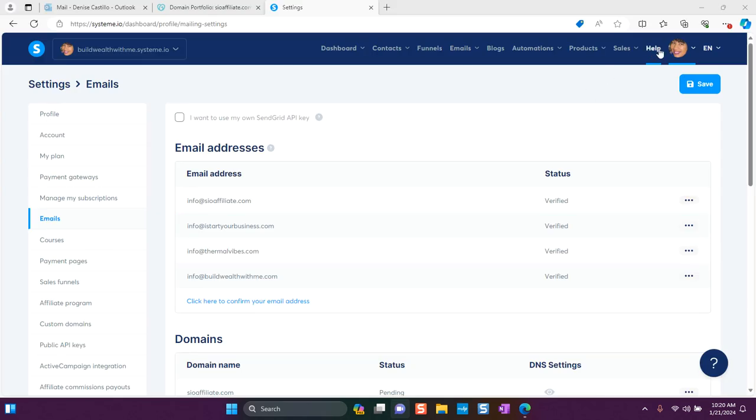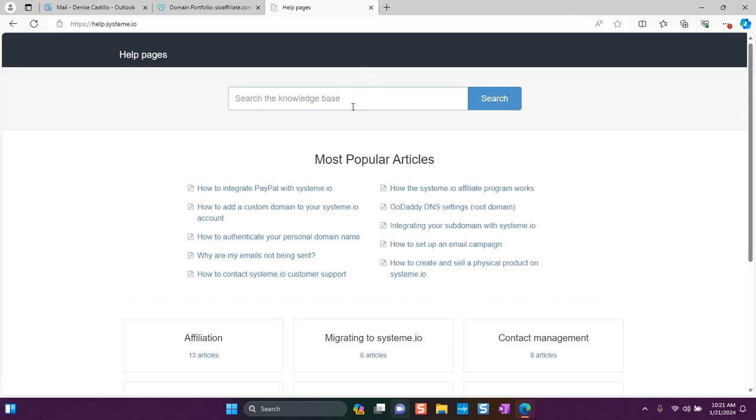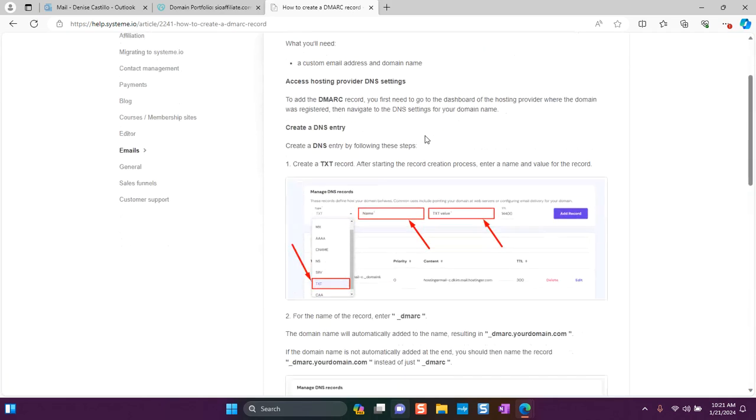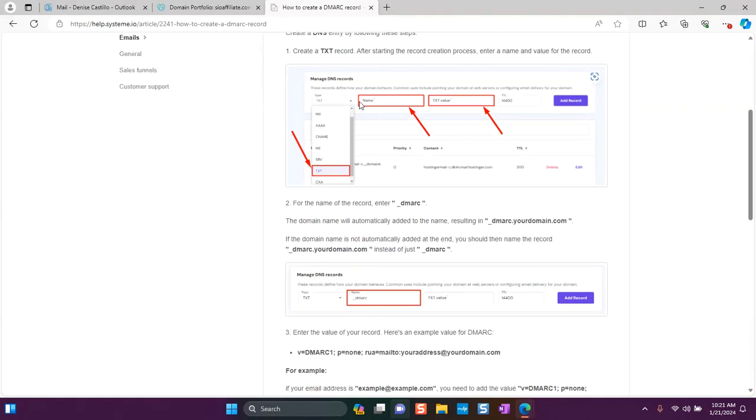So what I'm going to do is go to the help section of System.io. They have a great help section here, a great knowledge center. So I'm going to click where it says help pages, and here I'm just going to type DMARC. I just want to show you in case you need to go back for reference. Here it gives you all the instructions on what you need to do. So basically what we need to do is create a TXT record in our DNS settings. So we're going to go back to our domain registrar to add that TXT record.